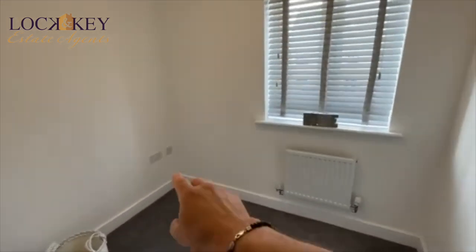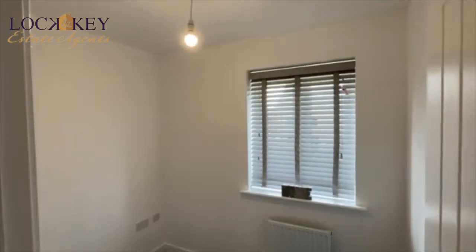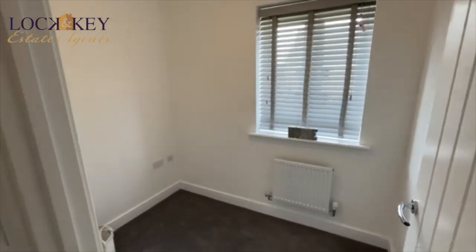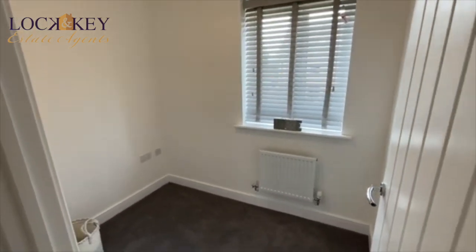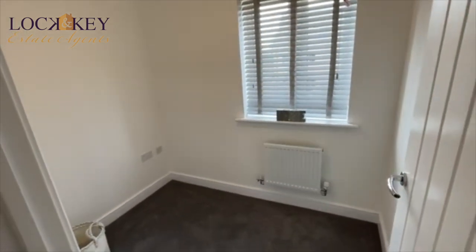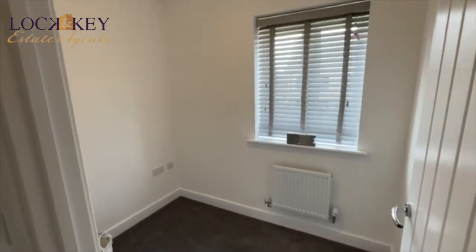You can see there's some power points over there, connection points as well. So it's really kitted out to be a study for people, and that's great for living because it's a room already used. So we'll call this the 4th room up here, but just remember it's a study and not a bedroom, guys. All right, so it's important that you know that, but there is space there to use it as an office at least.